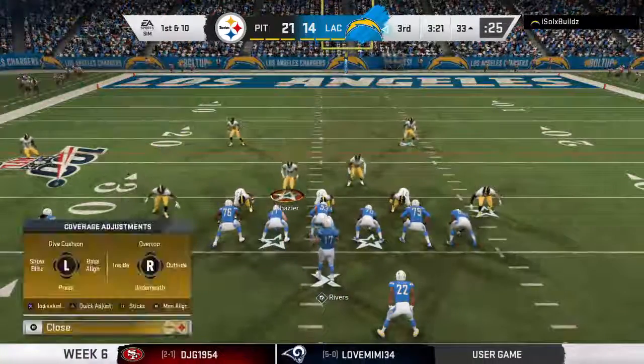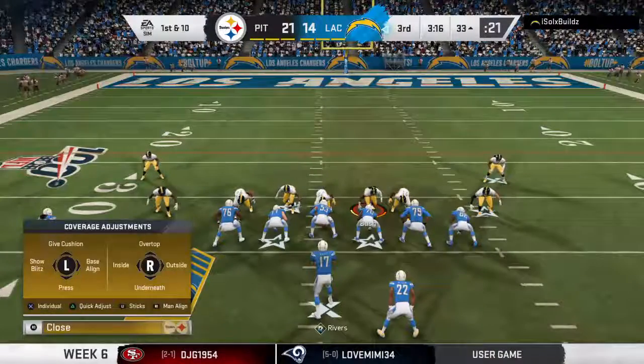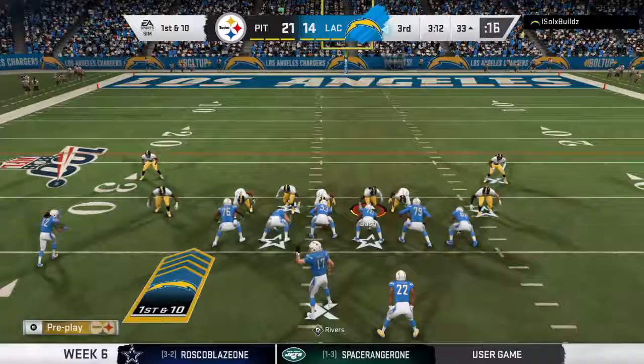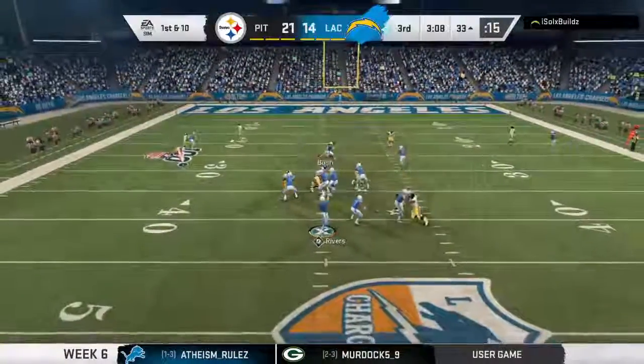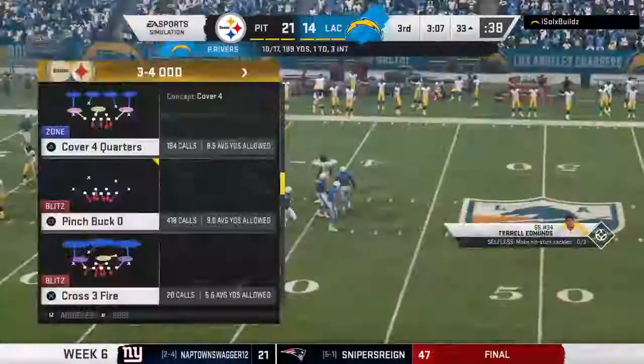So they'll come up 1st and 10 now from the 33. Red! Hey, echo! 50, Mike 50, Throwing Rivers. And that is incomplete. He couldn't hold on through the contact.